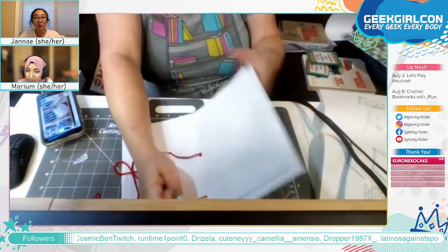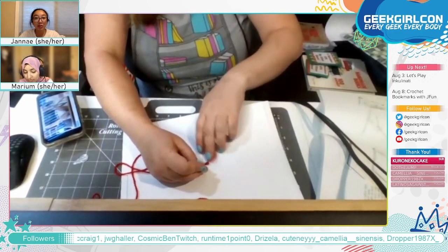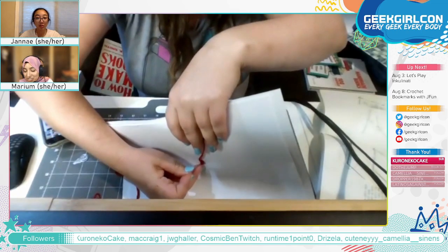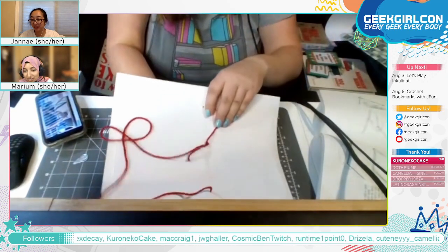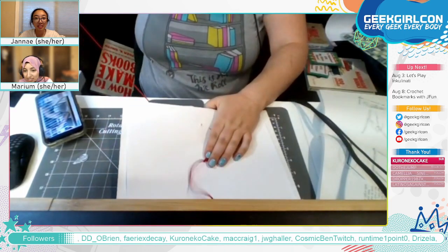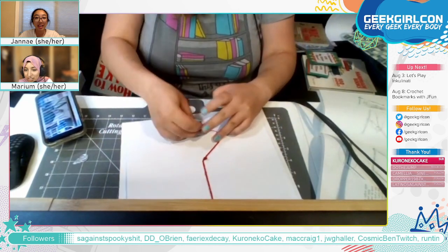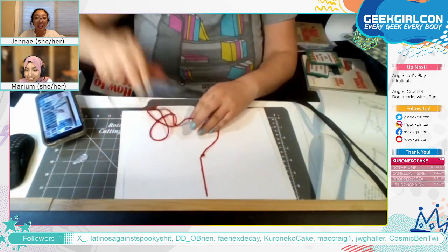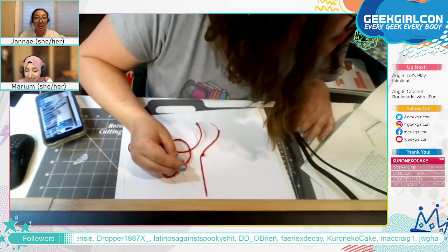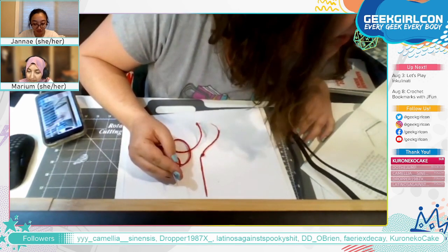Make sure it's nice and tight. Yay. Through the middle again. This time don't mess it up. Okay. Do not disturb the knot. Yes. This knot needs to stay a little bit away from this other knot. There we go. Through the bottom. Halfway there. And then I believe you just tie, then, you know, draw the thread snug.